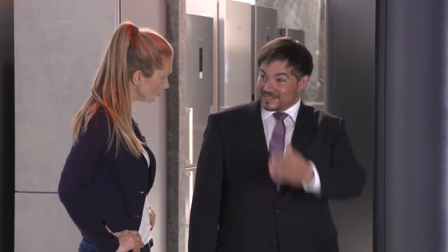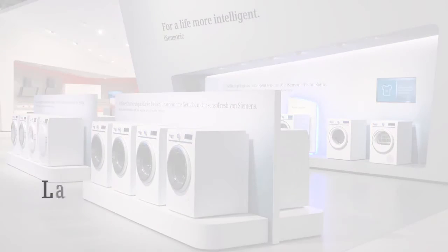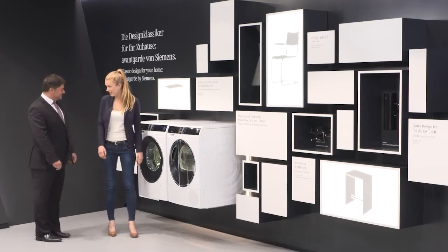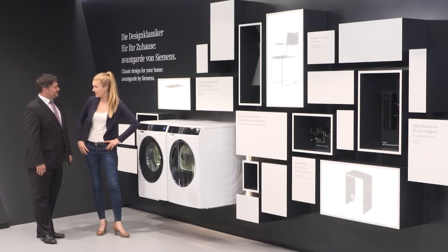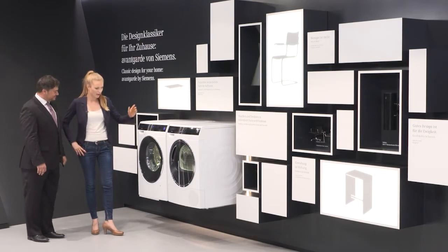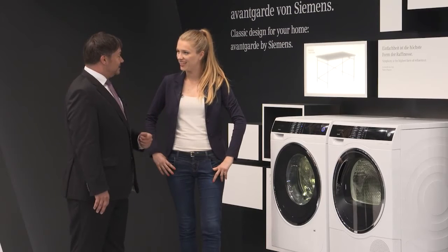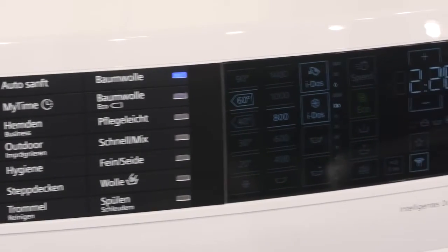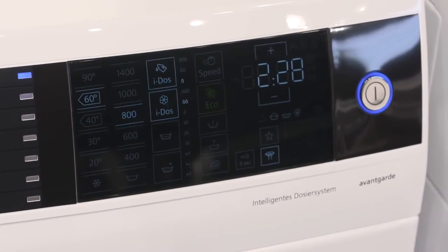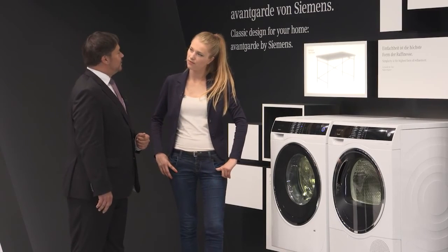And which innovations may we expect for washing machines and dryers? I can show you right over here. One thing I notice about Siemens is that they're very innovative where the names of the products and functions are concerned. So there is something here that is called avant-garde. Precisely. Avant-garde, the new design line from Siemens. This is distinguished by its innovative multi-touch display. Every function can be easily selected and very intuitively.